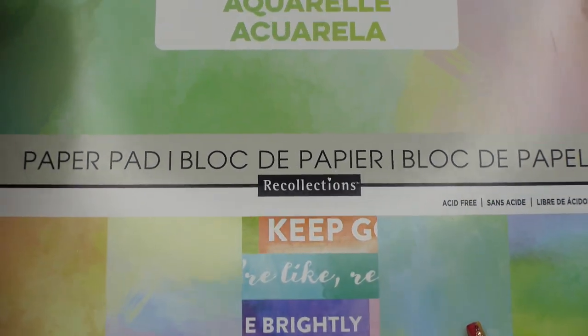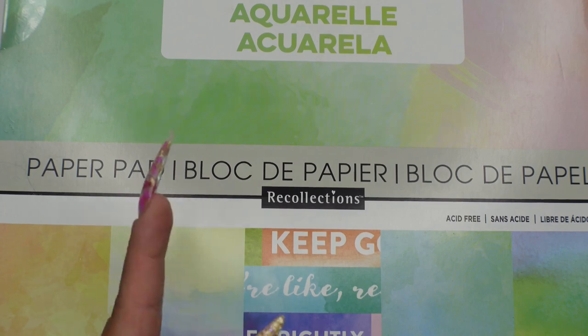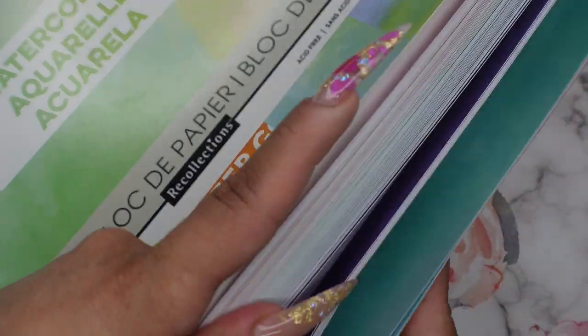On top of these, I did go ahead and get the paper pad book. This one was a little more. This one was $19. I did use a 20% coupon, so it was cheaper, but I thought this one would come in handy because I did like the whole watercolor effect on some of these images. So we have a lot of pinks, purples, greens, blues, just a whole bunch of random colors. It reminds me more of summertime as well. So this is really good if you guys are just wondering.